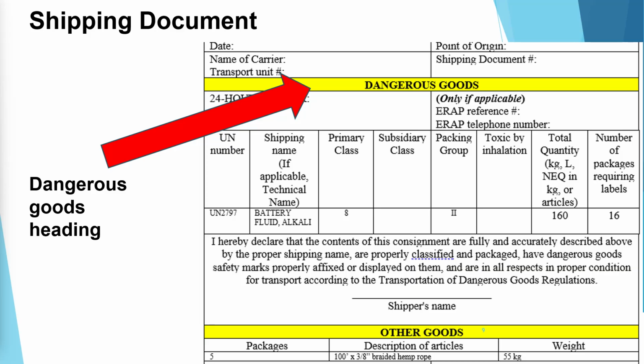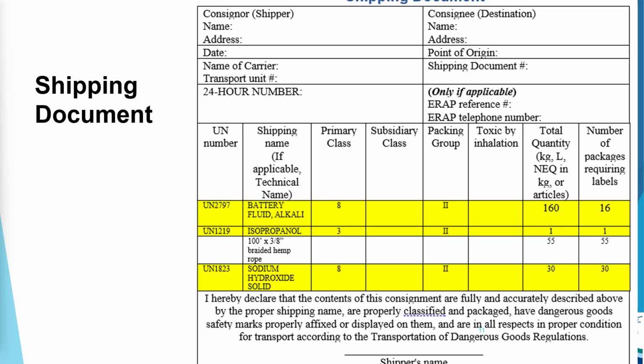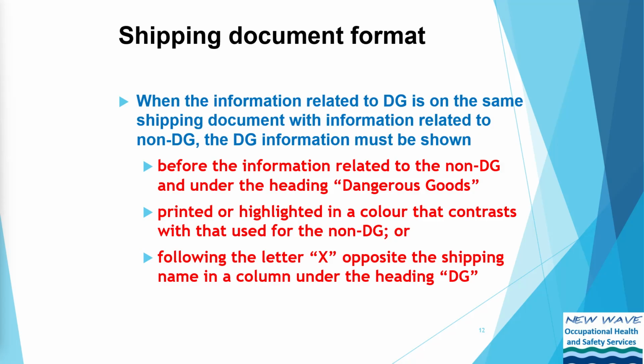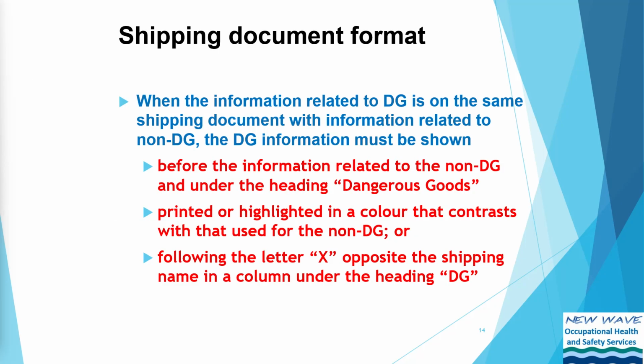For example, here, where the dangerous goods are all listed above, and you can see the other goods start below them. Second, you can print or highlight the dangerous goods information in a color that contrasts with that used for the non-dangerous goods. Here you see the dangerous goods are highlighted in yellow, while the non-dangerous hemp rope is unhighlighted. Lastly, you can show the dangerous goods information following the letter X opposite the shipping name in a column under the heading DG. As in this example. Again, the hemp rope, being non-dangerous, does not have an X in the DG column. All of these options make it easy for emergency crews to quickly identify the dangerous goods.